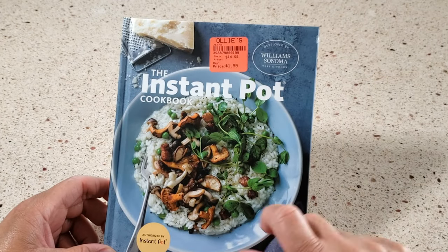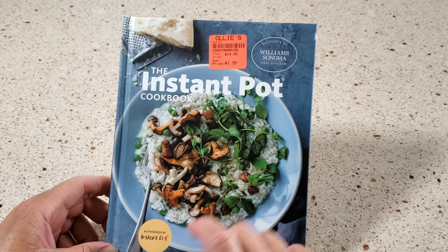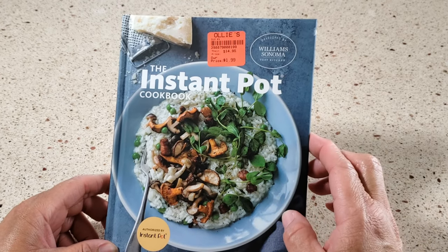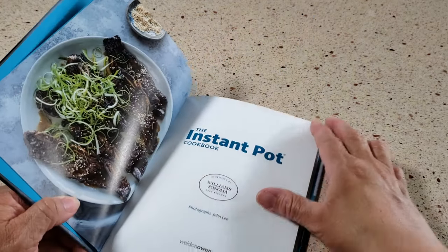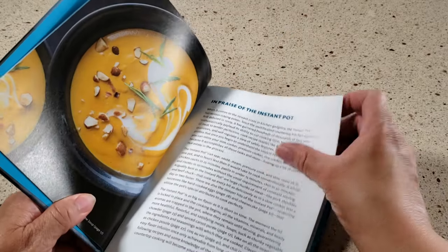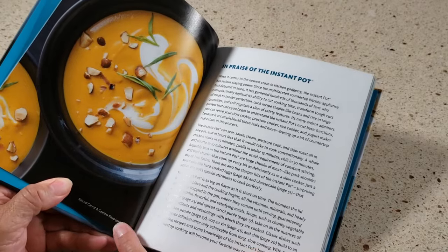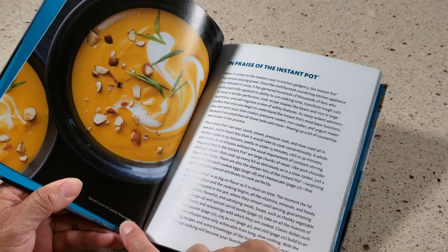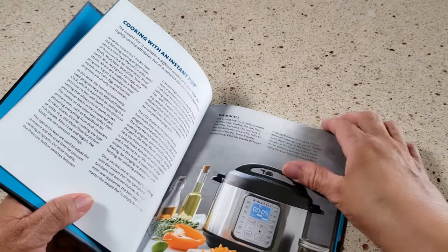So this is the Williams-Sonoma Instant Pot Cookbook. I have several authorized by Instant Pot. I have several Instant Pot cookbooks. I don't think I have this Williams-Sonoma one. If I do have it, I'll gift this one. But that looks delicious. I think I saw the spiced carrot and cashew soup, and I was like, I'm getting it just because of that recipe.